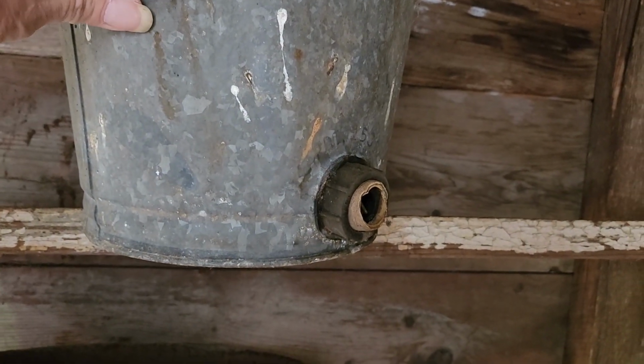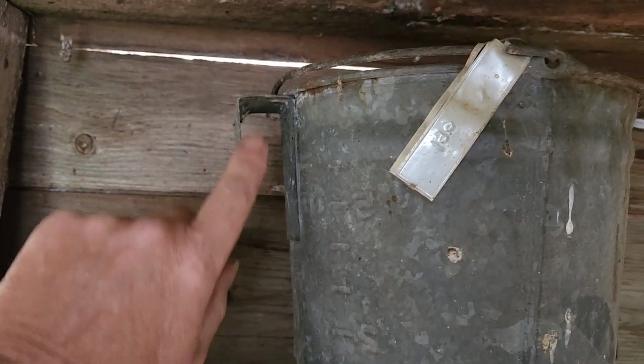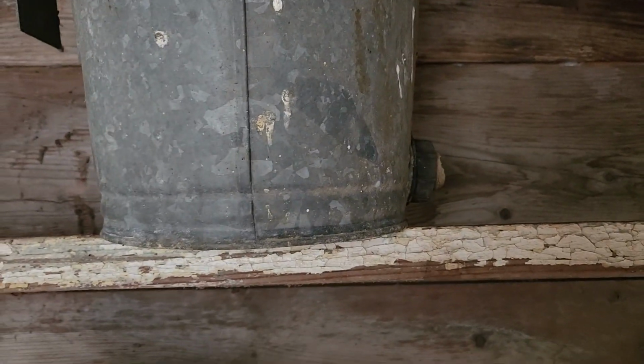This old bucket here, this is how you fed baby calves. It had a nipple that stuck out one end. There's a nipple still in the bucket. It would hang on the fence, hang on the side. You pour the milk in it and the calf would suck the milk out the nipple like it was getting it from mom.